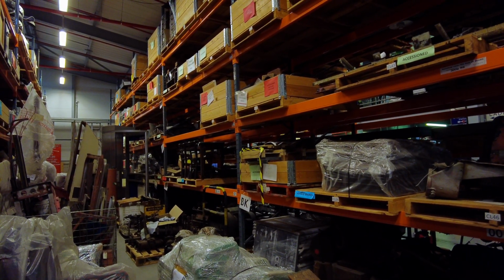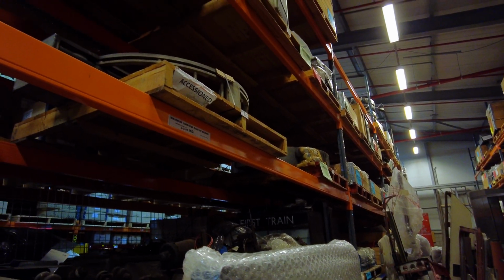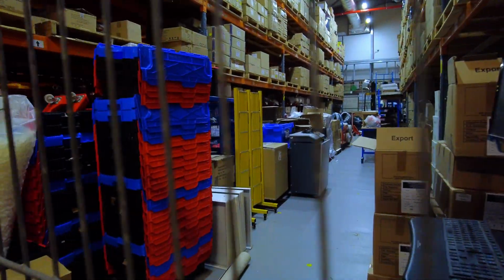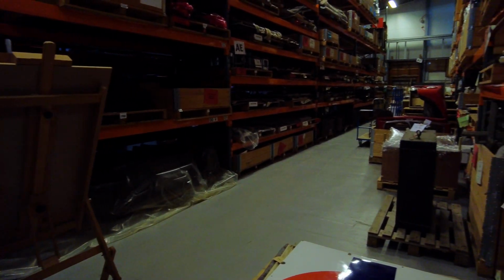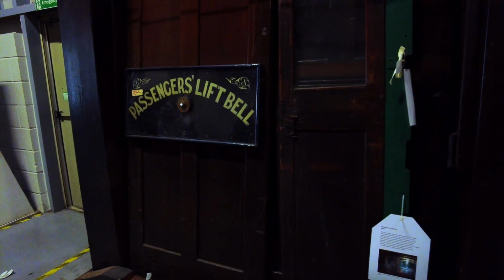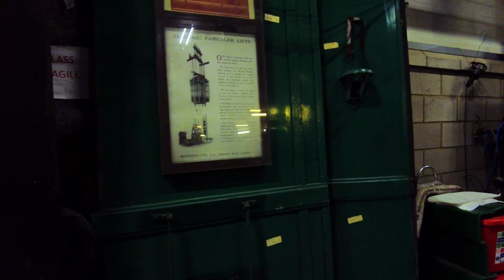There are racks upon racks of different artefacts here. Wings there of a bus by the look of it, and down here, another enamel sign for the Strand. This is a 1907 Hampstead tube lift. The doors and bits and pieces from it. Very ornate at the top. Yeah, more pieces of it here.